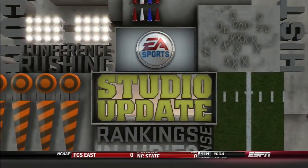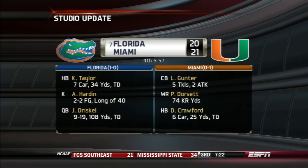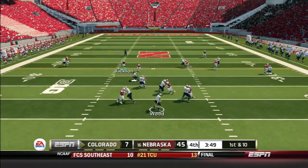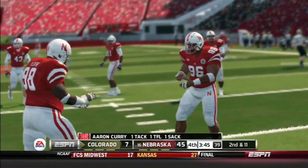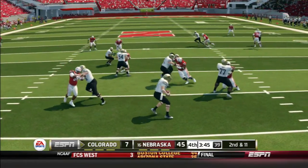Let's throw it out to Reese now for a studio update. The Hurricanes and Gators in the battle for the Seminole War Canoe. Despise, disdain, dislike. Other than that, these two teams get along really well. Miami has the edge. He scrambled. They need to run some screens and some quick slants to try to take advantage of this pursuit because this defense is coming after them.